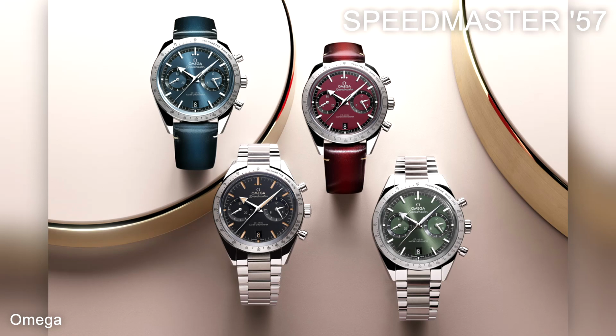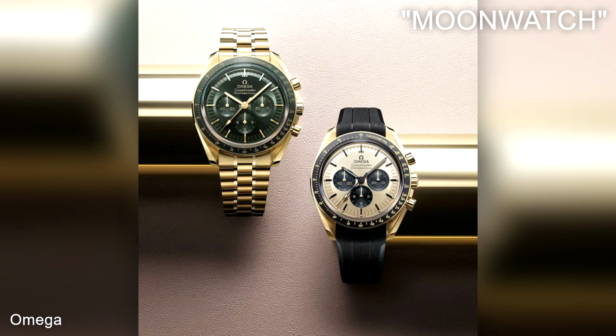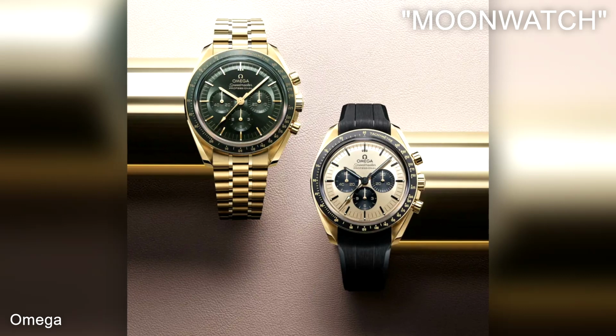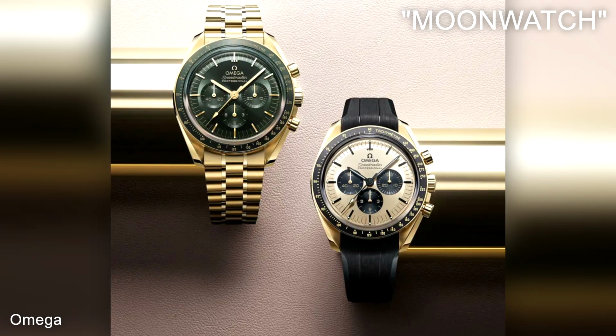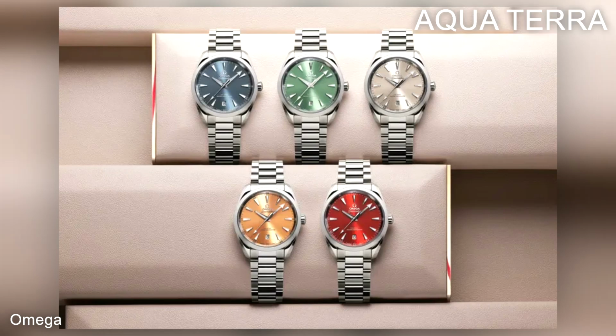It will come in 4 versions. 1 with a familiar black dial and the beige lume, and 3 more in blue, green, and red. And the standout, the Omega SPEEDMASTER MOONWATCH in Moonshine Gold. It'll cost you $34,800 on the gold bracelet to get that on your wrist. Beautiful watch, though. The price for the SPEEDMASTER 57 range is $8,300 to $8,600.